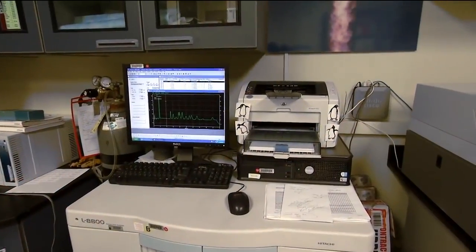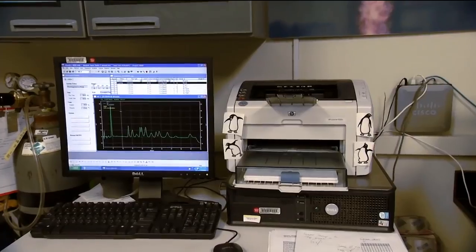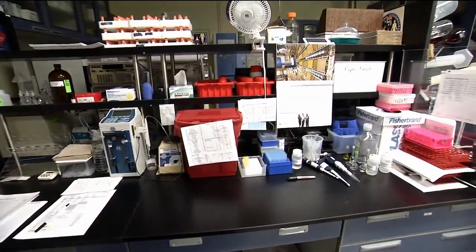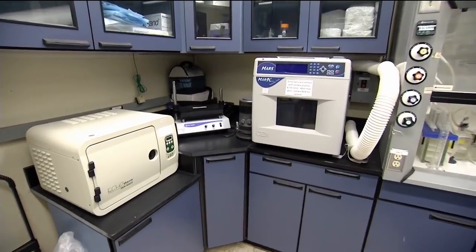Absolutely. So how do you do that? Well, a lot of the basic sample processing happens in this lab. When we collect samples on Earth, before and after flight, the crews will carry around a bag that has bottles in it for their urine. We'll go meet up with them and stick a needle in them and collect some blood. And that all comes back here for processing.